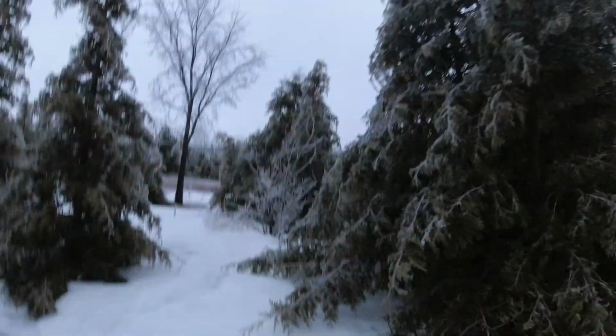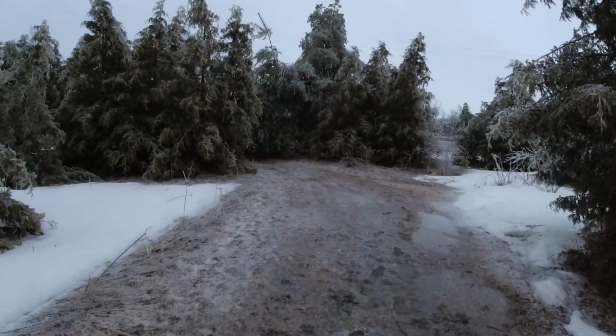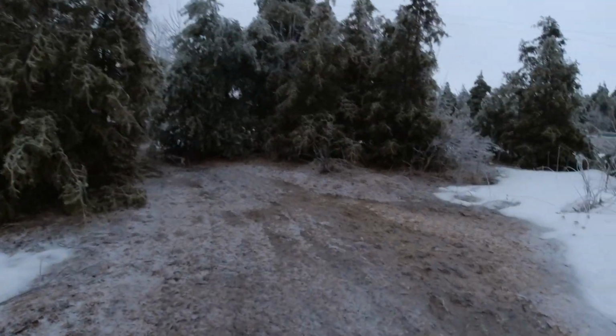This is unseasonable weather, but it's kind of our last hurrah that winter throws at us. Usually it's a big winter snow dump, but this year they decided to throw an ice storm at us. So I hope you guys are safe wherever you are. I hope this storm didn't hit and cause too much damage to anyone else.